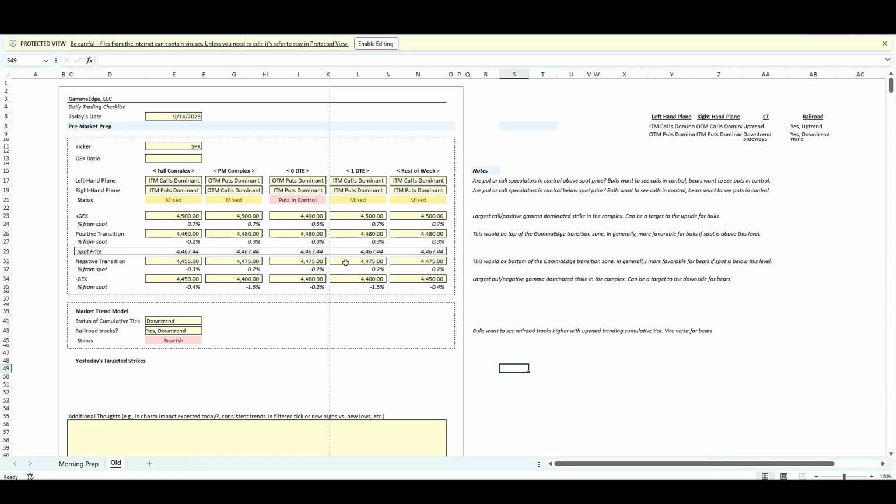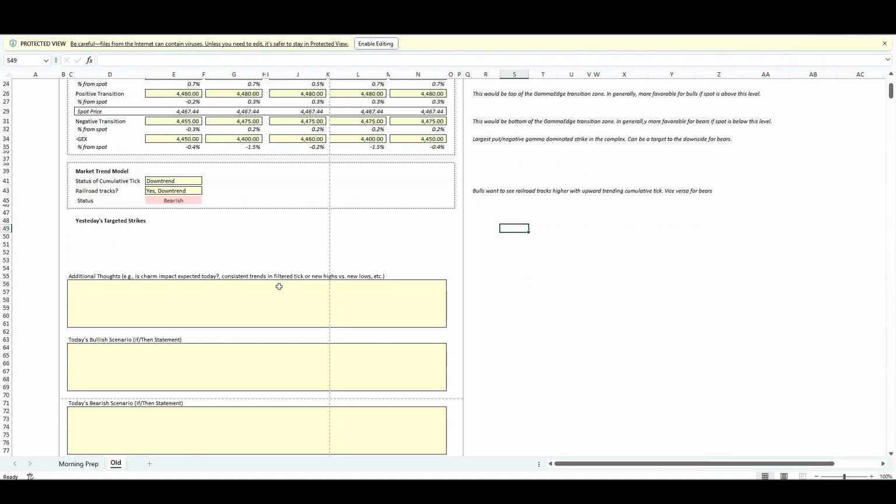Basically, this will just give you the overall look for the full complex, PM complex, 0DT, 1DT, and rest of the week, and where we're at within those dominated states, and understanding if we're mixed or puts are in control. This will give you a red light, green light type look to it, how far we are from spot price, and then obviously our market model trend here is bearish to the downside, which we'll review in just a minute.